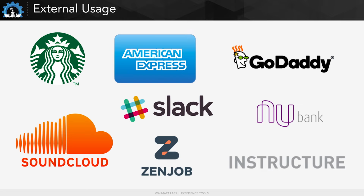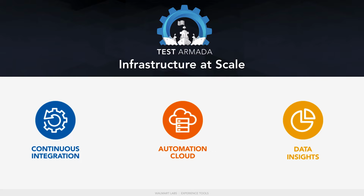Moving on, let's talk about infrastructure at scale. We had three high-level problems which I want to talk about. Today for this talk, I'm going to talk about only one, but I'll briefly explain the three problems which we are solving, and then I'll dig deeper into one.